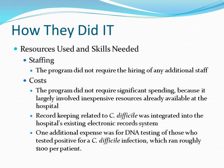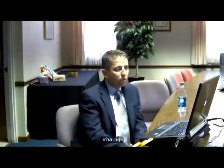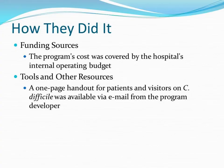And the only expense they really had was they did some DNA testing on those that tested positive, which ran about $100 a patient. So the costs were not high, and the resources used were not great. Again, the funding came from the hospital's budget. It didn't require anything more than what they were already using for their operations.